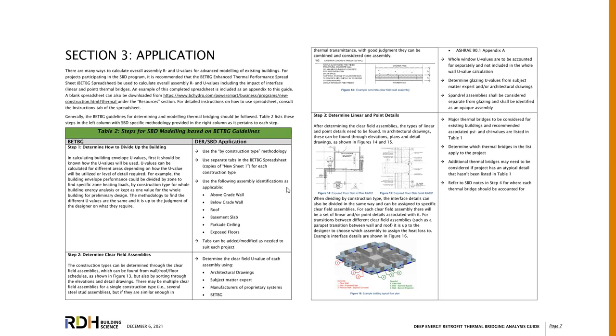So step one of how to do your thermal model, the thermal bridging calculations, is to determine how to divide up the building. So the building envelope thermal bridging guide gives you a few different options of how you can categorize your building. What we've recommended is using a your wall assemblies from your floor assemblies and your roof assemblies, and even your different wall assemblies. If they have different R values or performance levels, then you want to separate them because they will perform differently.